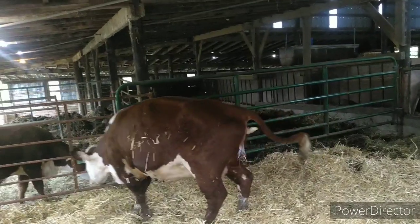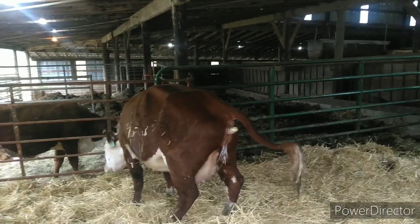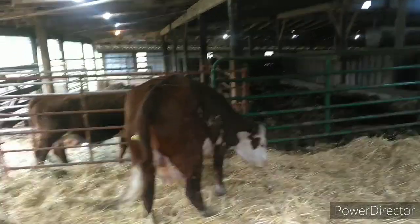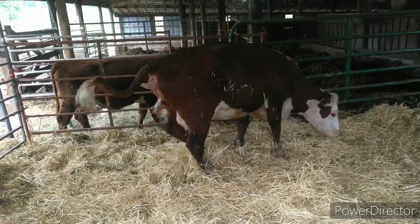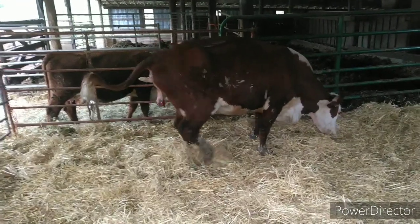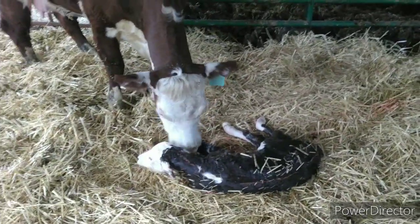That hoof is upside down. That's why she's taking so long. We got a backwards calf. So, yeah, we're going to find out where the other hoof is. Means I got to get number 2's butt back out here because I ain't doing it by myself. But we'll see what we get when we're done. Here we go. Backwards. One hoof back.